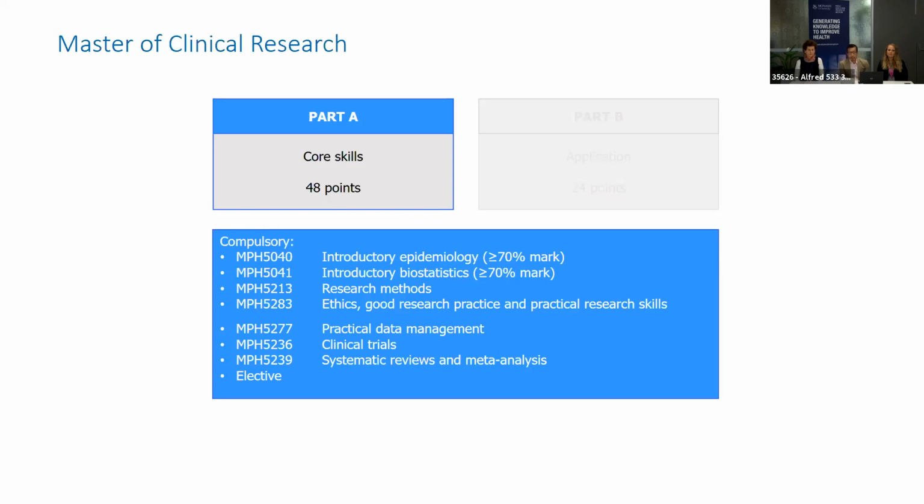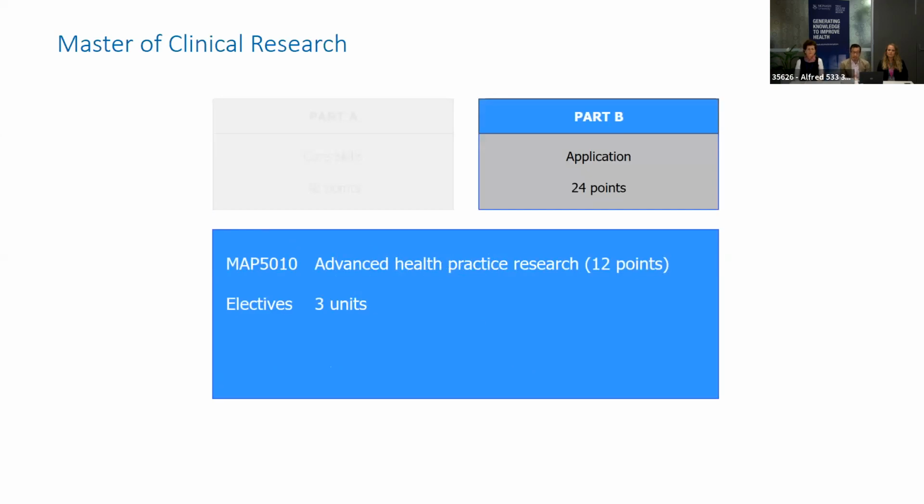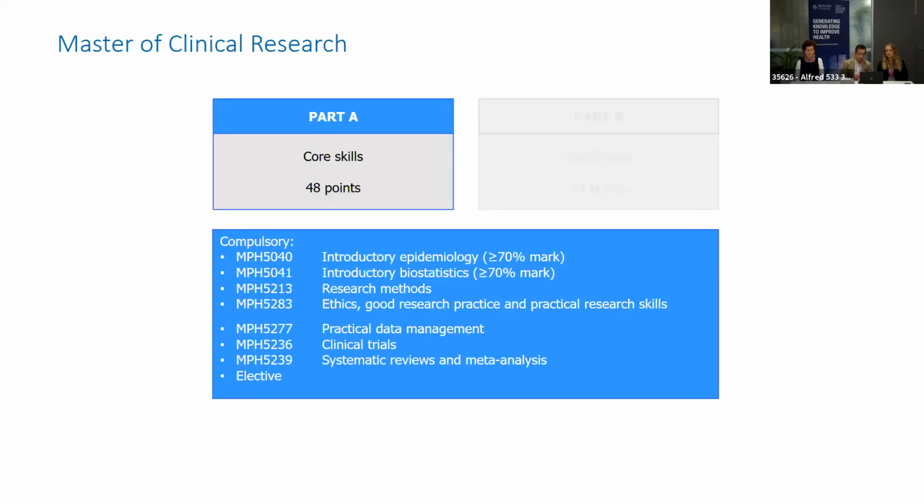The reason I've included near the top, for the first two units, a 70% mark or above, is that the second part, which is the application, involves for half of this section an advanced health practice research unit, and this is actually a double unit, so it's 12 points. The entry eligibility criterion is a 70 plus mark to be attained for introductory epidemiology and introductory biostatistics.